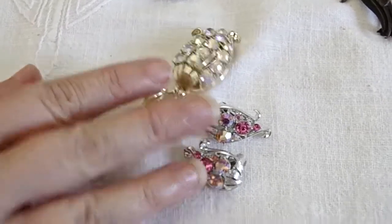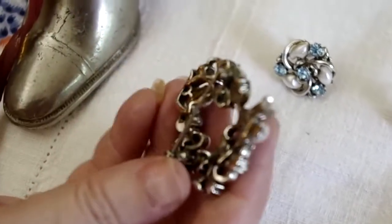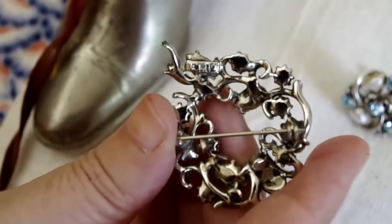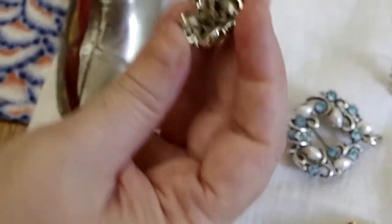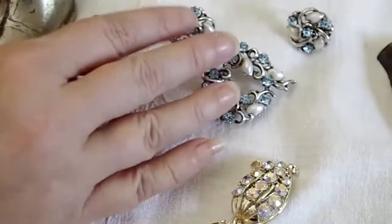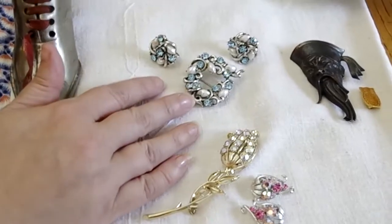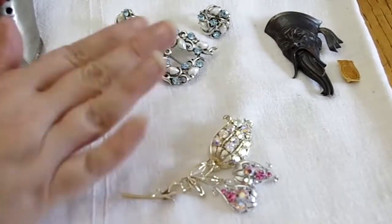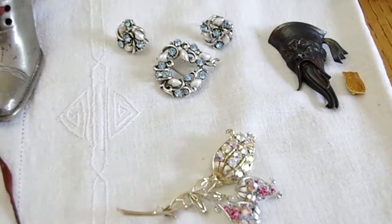This was $5. She let me have these for $3. This is by Lisner. I don't know if you can see here. It's signed. And the earrings are signed as well. So that's a nice little set, good design. So for $3, I thought, sure. For $8, I think each one I'm hoping to get $10 to $15 maybe on each set. And it's such a pleasure to me to sell vintage things.